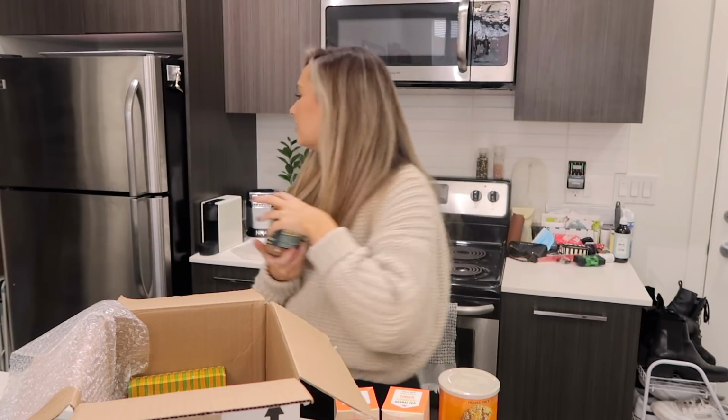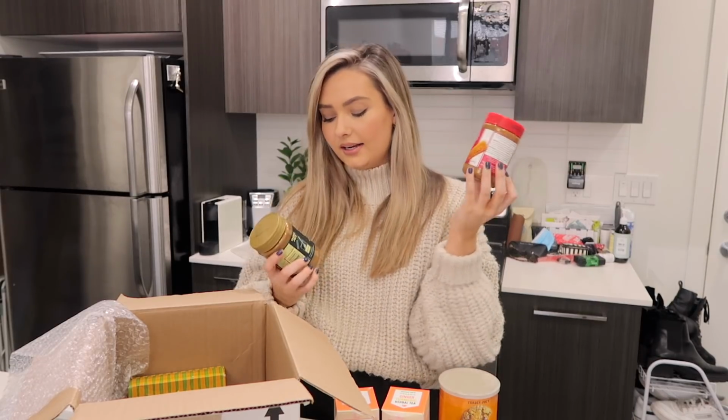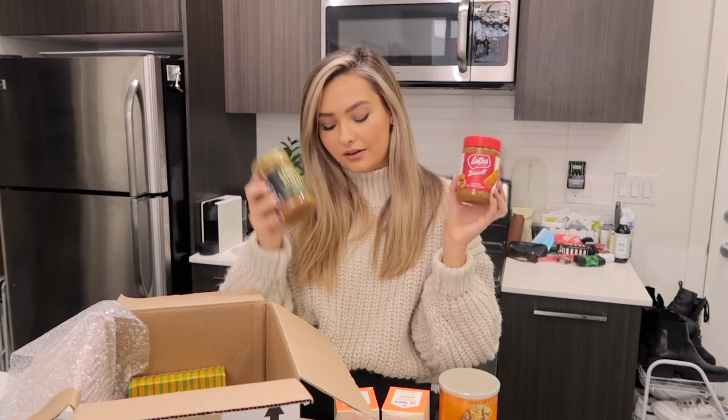I have the other one, what is it called? Here it is, this one, the Biscoff one. So this one my friend Shay gifted to me from Amazon. I believe she got it, so you can get it here, but I figured to have a backup, I just got the Trader Joe's one.